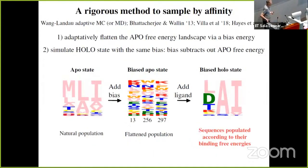So there are a couple of approaches to attack this problem. By far the best and most efficient is based on ideas from Wang and Landau of a few decades ago, which are closely related to the ideas of metadynamics. And it's basically methods for importance sampling, sort of clever importance sampling, which we borrowed and repurposed for this particular type of problem. So I'm going to tell you a little bit about Wang-Landau adaptive Monte Carlo. And these are colleagues who did this work in the 80s, I believe.